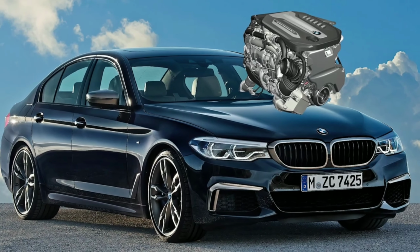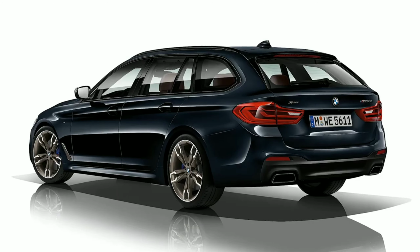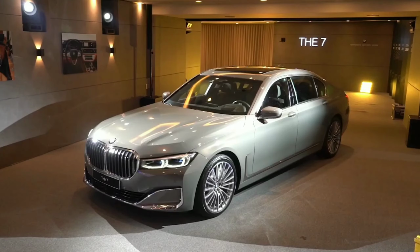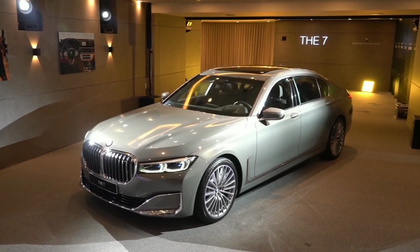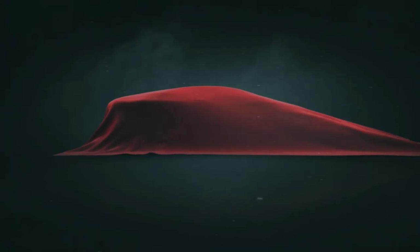Put the engine in a smaller 5 Series and it's suddenly good enough to wear an M badge. Not just some cosmetic M badge, but the real M. Basically, the 750D is BMW flipping the bird at everyone who says that a luxurious diesel can't go fast. Did you just flip me off?